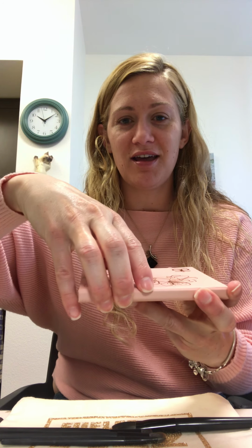Okay, so now I'm going to get out 3 of my brushes. I now have 2 sets of my brushes, but I'm going to go ahead and get the first 3, which is my all over eyes, my shading brush, and my slant brush. I'm just going to set them here and open up my eyeshadow palette.